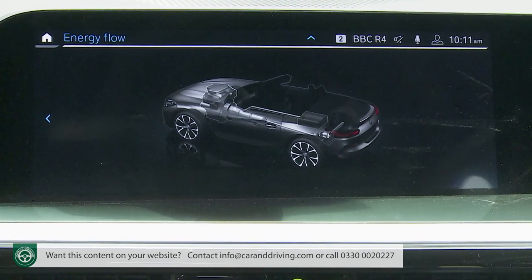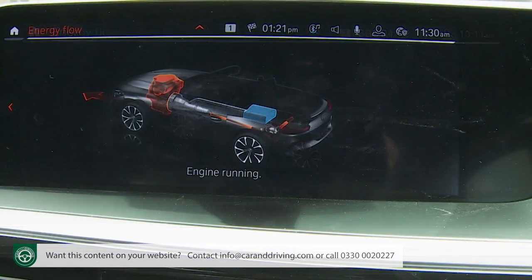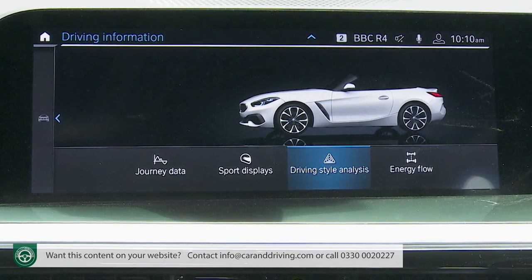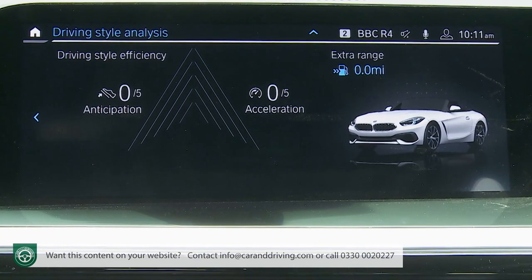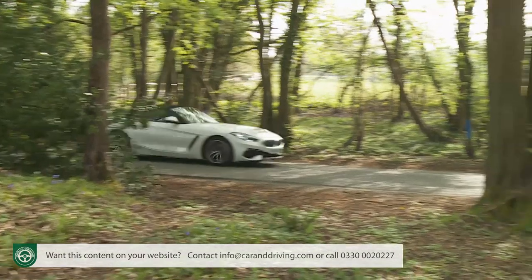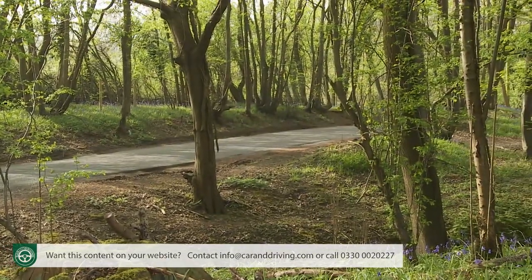The driving information section also has an energy flow graphic showing you at any time what's being powered by what, which seems a bit superfluous on a non-electrified car. And the section also includes a driving style analysis screen that, when the Eco Pro mode is activated, rates your driving with marks out of 5 for anticipation and acceleration, and works out the extra mileage range that any more frugal driving has gained you.